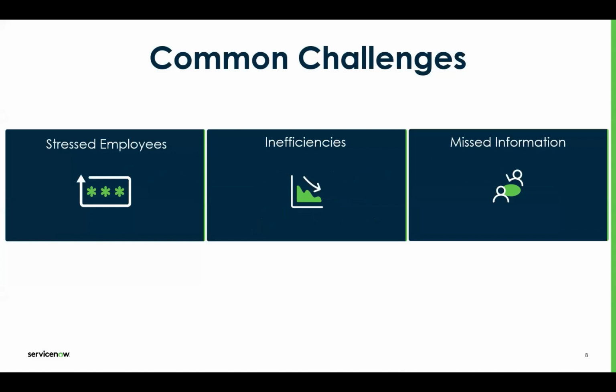During COVID or even before, you might have noticed a couple of common challenges. Since we have so many different tools, it is very stressful for employees to figure out which tool is the right one. At what time do I need to go into ServiceNow, and at what time to the different communication methods or channels we have? It drives a lot of inefficiencies in the system, and a lot of the time, misinformation or misguided information.